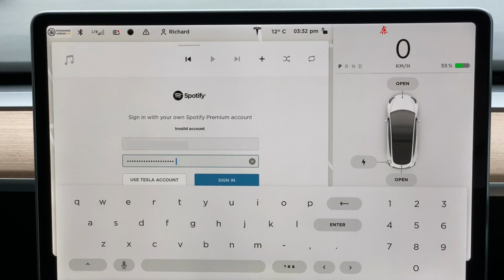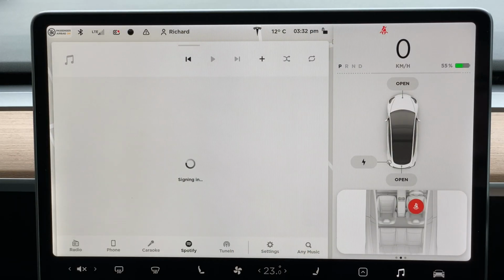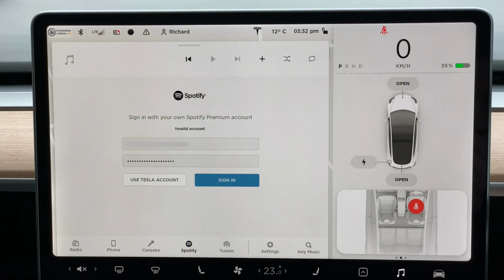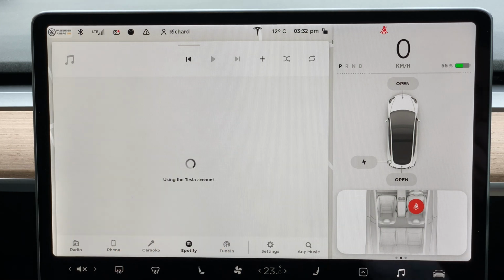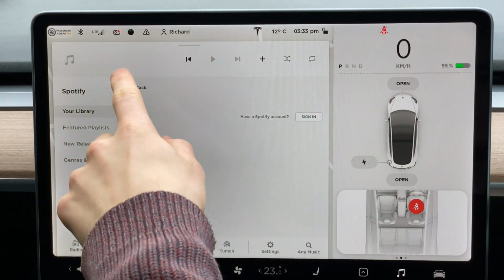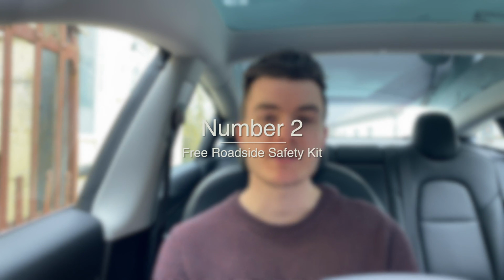The only caveat is that if you want to sign in with your own Spotify account, then you will need to have a Spotify Premium subscription. This means that if you want to get the true benefits of the Spotify Premium that comes with the car, then you'll have to recreate all of your Spotify playlists again using the car's profile. However, this is a small price to pay considering you're saving yourself €10 a month versus having to pay for a premium Spotify subscription.